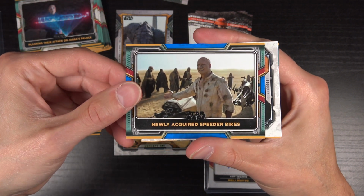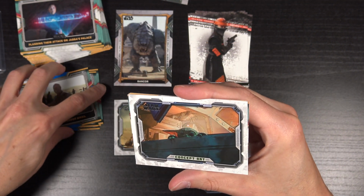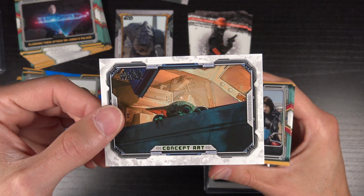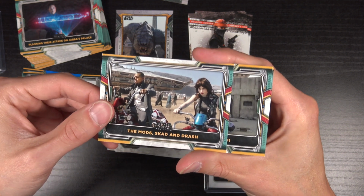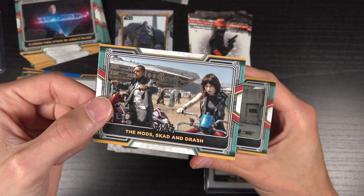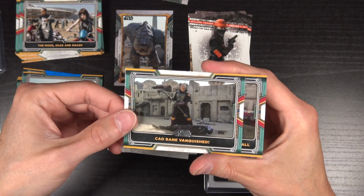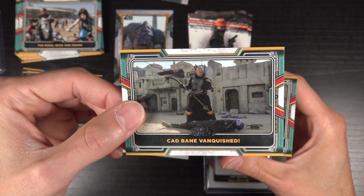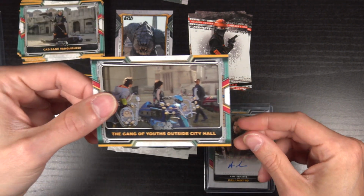Newly acquired speeder bikes. Riding it like a band. Concept art, nice concept art card. Grogu. The mods, that's what they were called, yeah. The mod speeder bike gang. That was a questionable creative choice that didn't necessarily go over well, but Cad Bane, that was cool. A lot of people happy to see Cad Bane in live action.